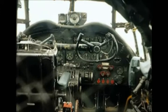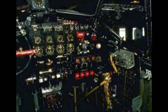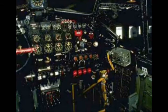Complicated. I got my private pilot's license flying a Cessna 172 before I had a bad accident, and it certainly wasn't anything like this.